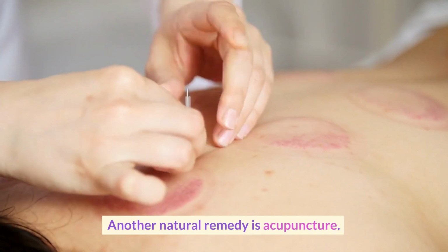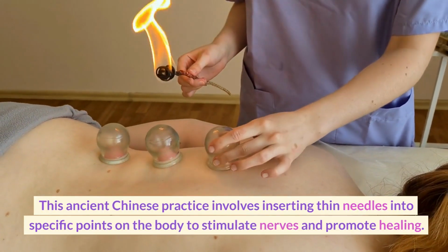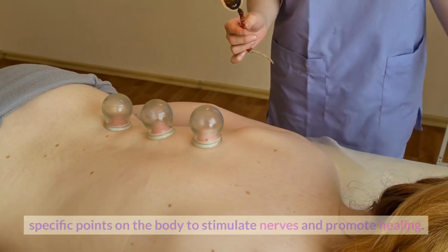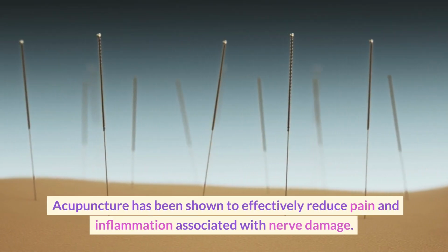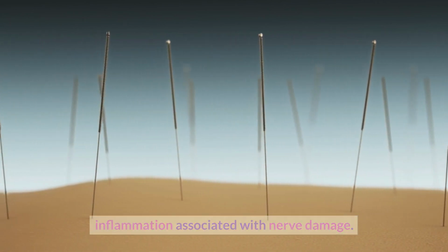Another natural remedy is acupuncture. This ancient Chinese practice involves inserting thin needles into specific points on the body to stimulate nerves and promote healing. Acupuncture has been shown to effectively reduce pain and inflammation associated with nerve damage.